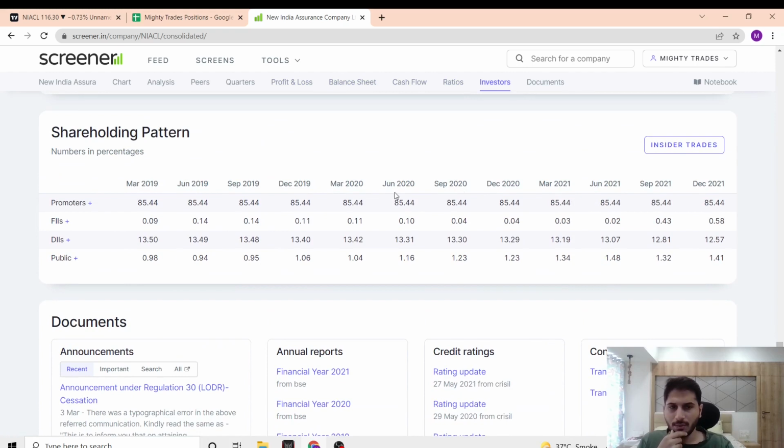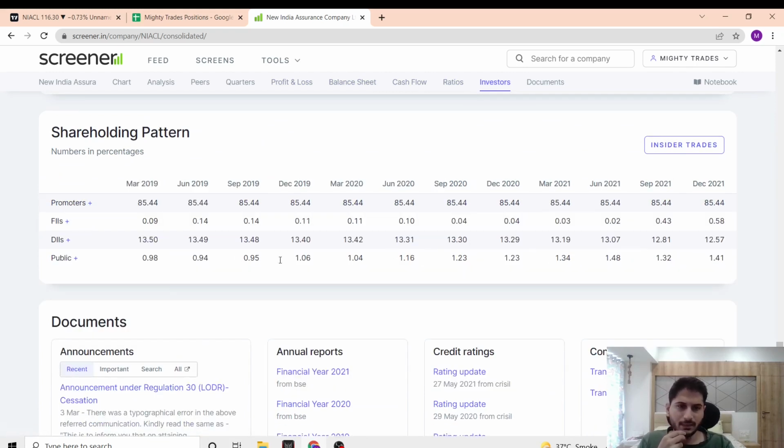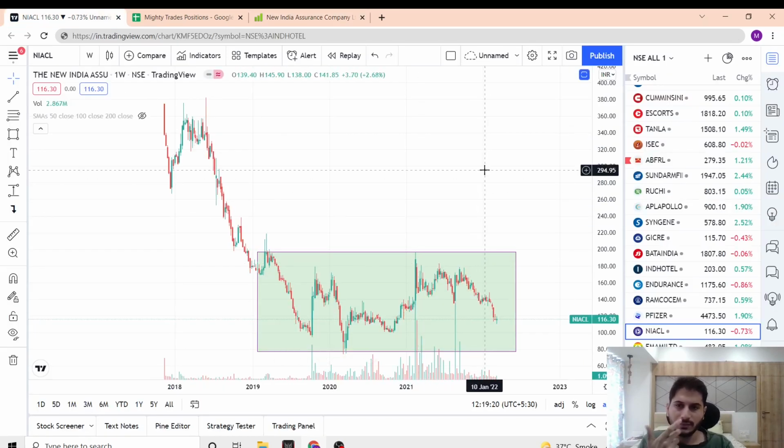And if you look at the shareholding pattern, most of it is owned by the government of India. There's very little public holding in the stock. So there's a very high chance that any operator could take a position here. They would just need like 0.25 or 0.5% of the shareholding, and they could make the stock price bounce wherever they wanted. So that's the view on New India Assurance Company.